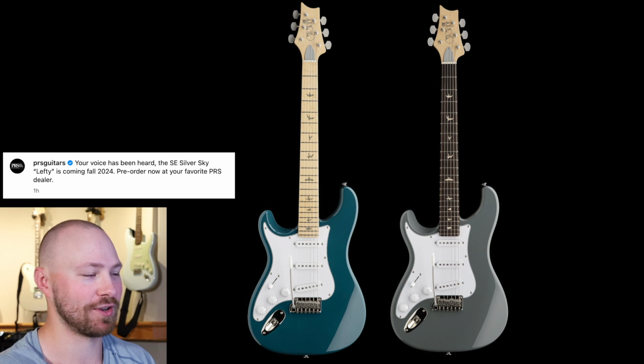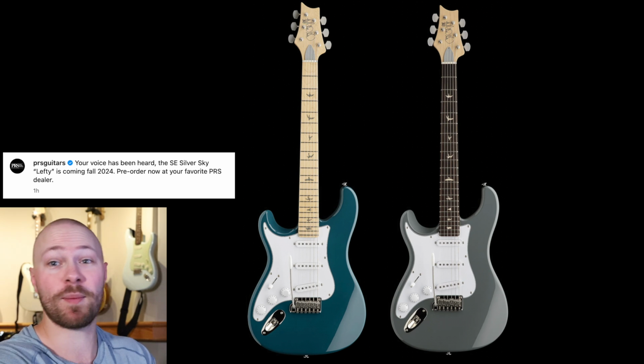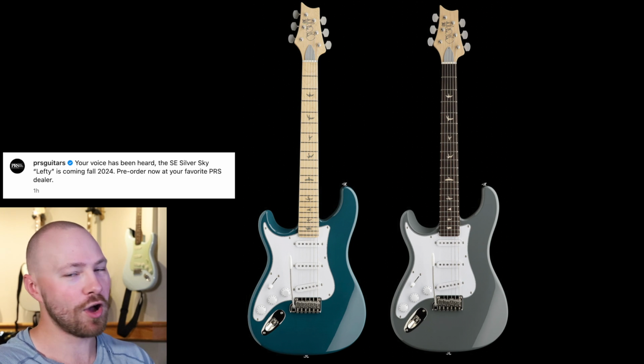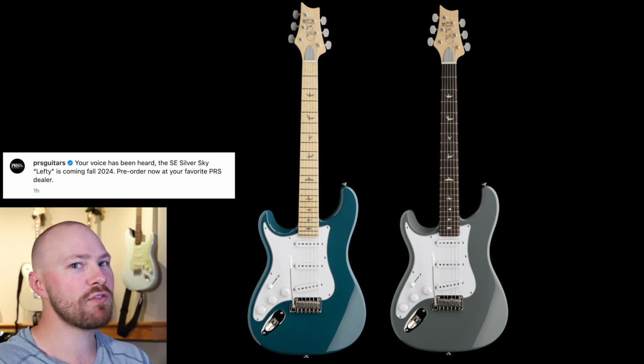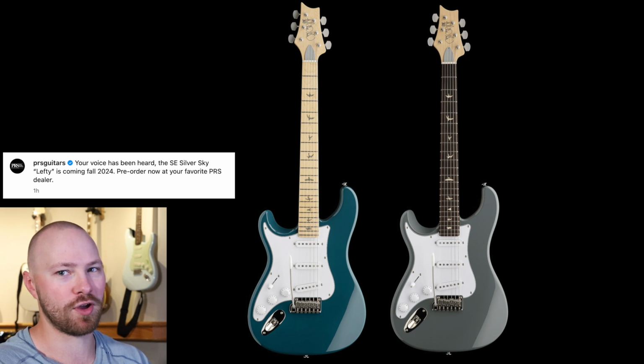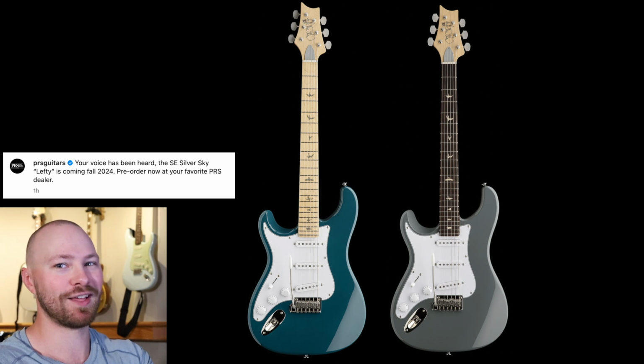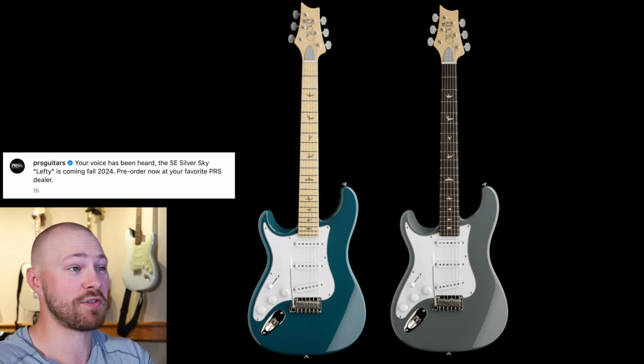The SE is a fantastic guitar, and I think this is a monumental step in the right direction, because this is the very first John Mayer signature guitar that has ever been left-handed. I think maybe from the custom shop you could have ordered a John Mayer signature Stratocaster, like the Artist Series custom shop version, left-handed, but as far as an actual production run, this is pretty cool.